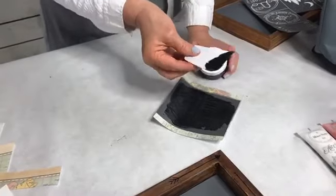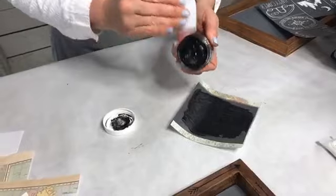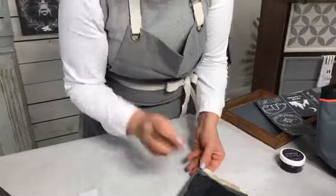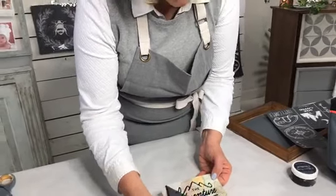Now look how much I've got left over. I'm just going to open this container back up, and I'm going to spread that inside there, and then I'm going to clean that off. So I'm going to close this up, make sure it's really tight, and then I'm just going to pull my stencil away. Look at this.